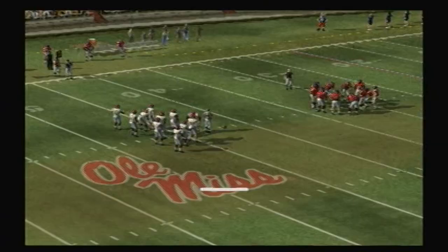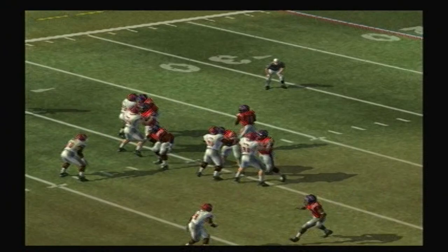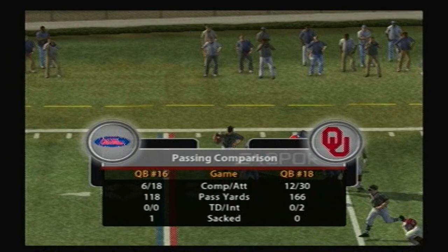The offense faces another third down as they line it up. Oklahoma brings in the nickel here, steps up, looking, going deep, lays it out there, and they bring him down. So on third down, they pick up the first and a lot more. When that kid caught the ball, he wasn't thinking about first down. He was thinking touchdown.